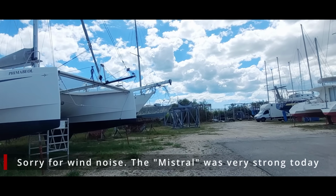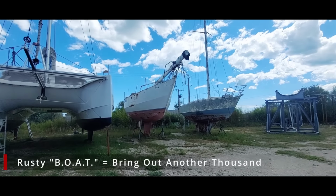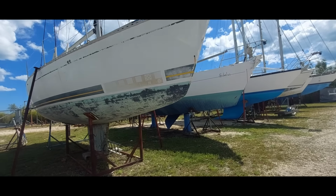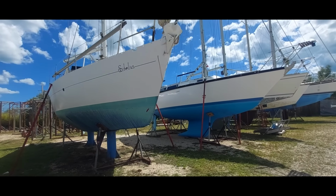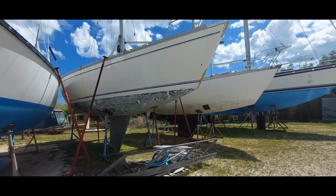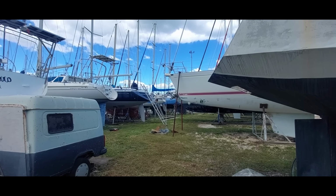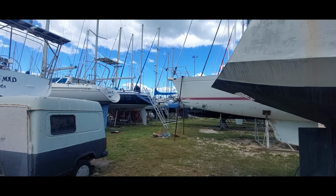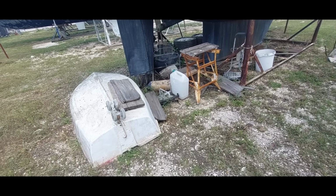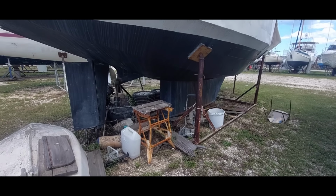Look at this old rusty girl there. It's a never ending story. Sure, your boat will leave the yard again. But many of these boats will never leave the yard again. You can see all the people worked on the boats, but not again. All this stuff is rusty and rotten.